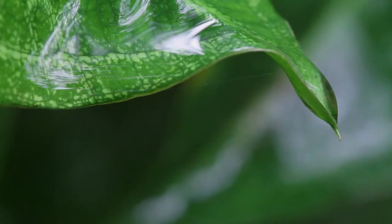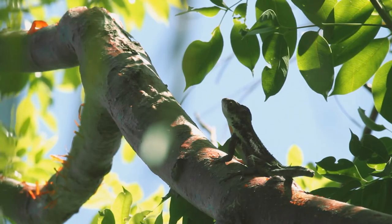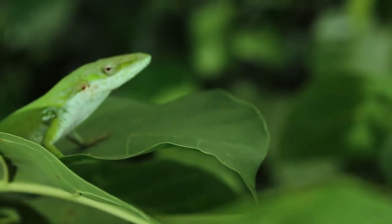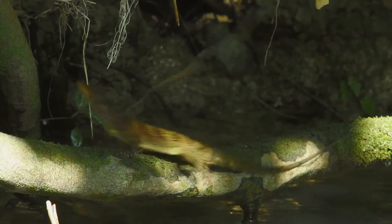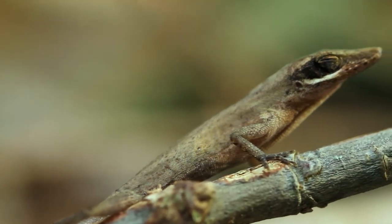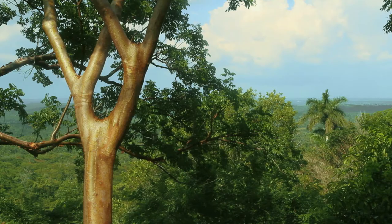Today, there are over 60 species living in every corner of the rainforest, from the very top of the forest canopy, to the leaves on the trees. In the streams and rivers, and to the ground, amongst the bushes. So what are the adaptations that have allowed the Anoles to become so successful?